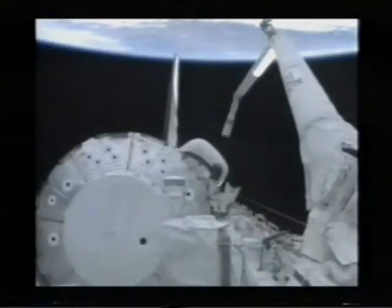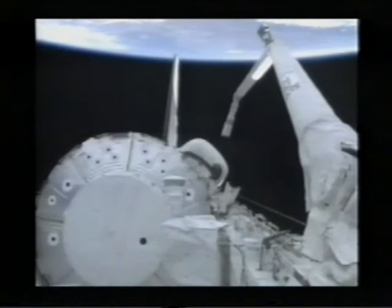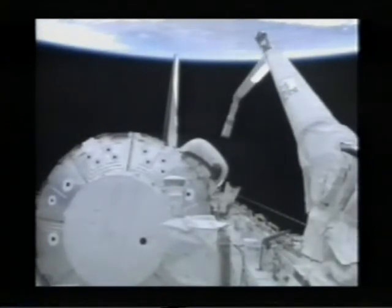Copy, Beamer. You can press ahead with the procedure. We'll watch the pressures in the tank from here, and you can do the same if you get eyes in that direction. Roger that. We're complete with step 38, pressing on with 39 subsequent.